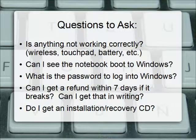If you're still sure you can't pass up that notebook on the auction site and you're a technological handyman, there's still some questions you want to ask. Notice something here? It isn't much different than buying a used car from a private seller now, is it?